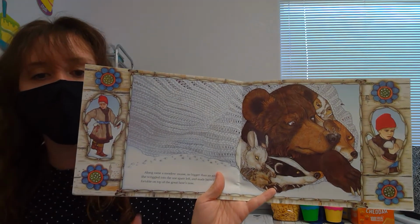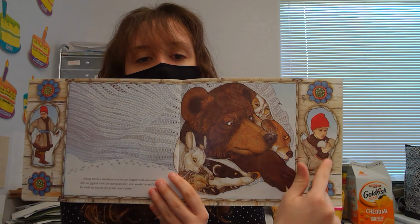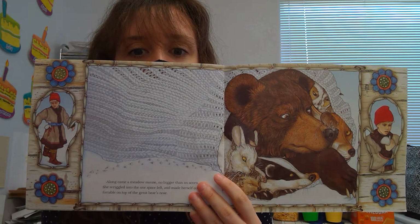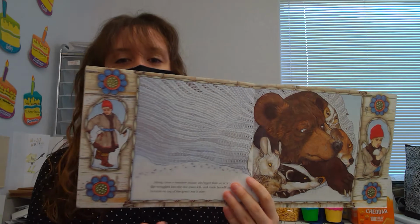Oh my goodness. I don't know about you, but I noticed Nicky on this mitten and on this mitten. What do you think? Make a prediction. What do you think is about to happen? Let's see. Let's find out.